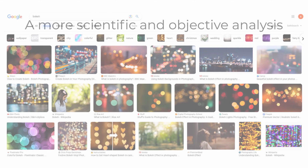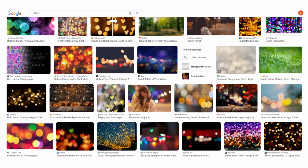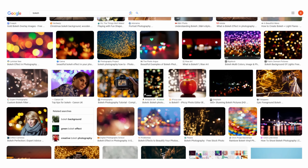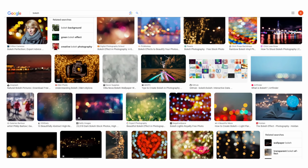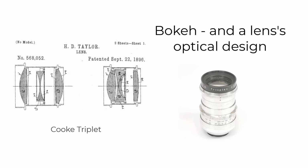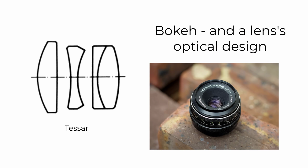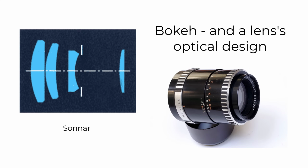My analysis begins with an age-old method of discovery, and that's observation, looking at scores of images from different lenses. Because after a while, you can learn how different lenses produce different styles of bokeh. And you can learn how these styles are linked to a lens's optical design, as the optical design has a strong impact on what the bokeh looks like.